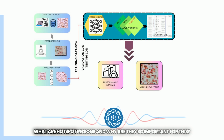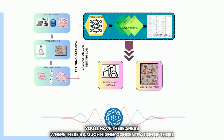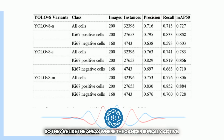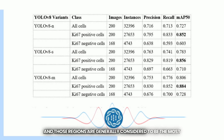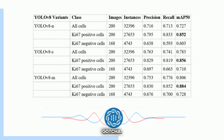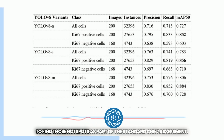Okay, what are hotspot regions and why are they so important for this? So, Ki-67 isn't always evenly spread out in a tumor. You'll have these areas where there's a much higher concentration of those rapidly dividing Ki-67 positive cells, and those are the hotspots. So they're like the areas where the cancer is really active. Exactly. And those regions are generally considered to be the most representative of how aggressive the tumor is overall. Gotcha. So pathologists are already trained to find those hotspots as part of the standard Ki-67 assessment.